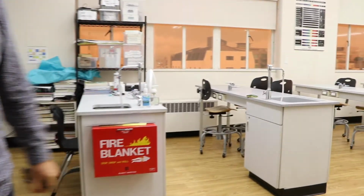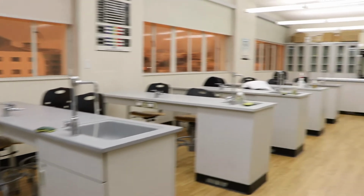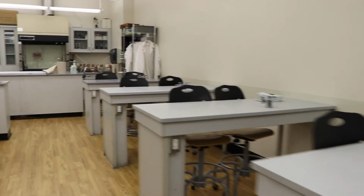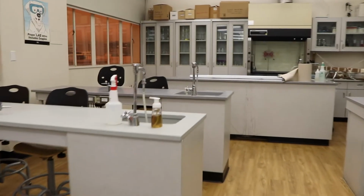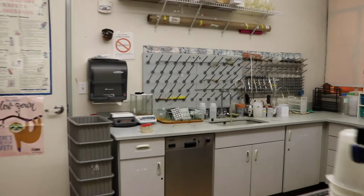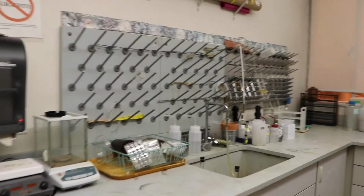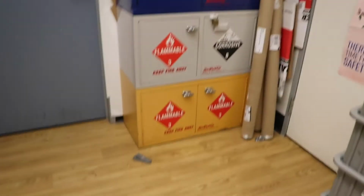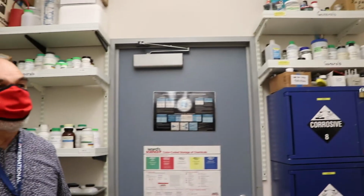Here's rather a nice chemistry lab. Spacious. And if we go to the back, we can see the fume cupboard and safety equipment for students. Look, the prep room. More of a washing station for the beakers. Professional quality fume cupboard. And very important is our corrosive and flammable chemicals always locked away. And the door to the prep room is always kept locked. Really, this is a place only for the lab assistants and the teachers.